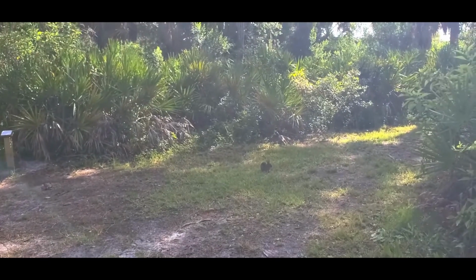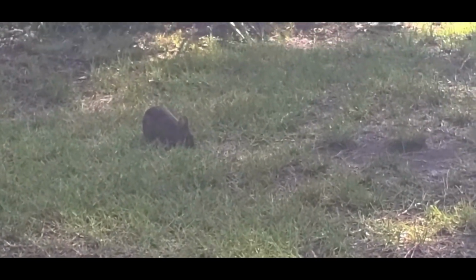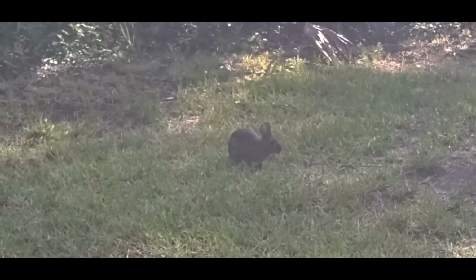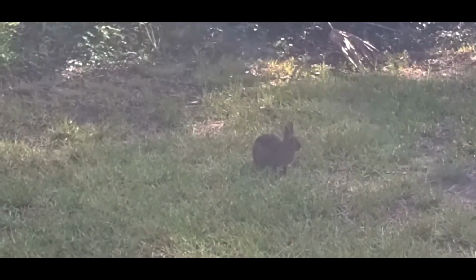So we have a little visitor. I see rabbits a lot. There's a dog behind me. 2 dogs. They spotted the rabbit. Rabbit doesn't care.